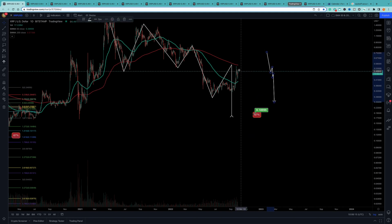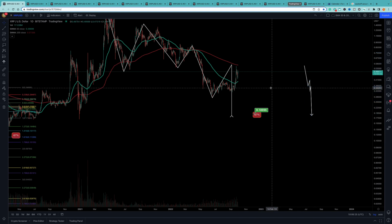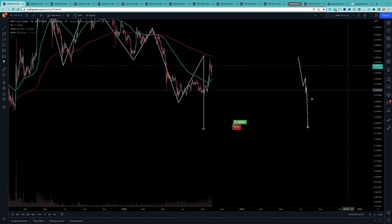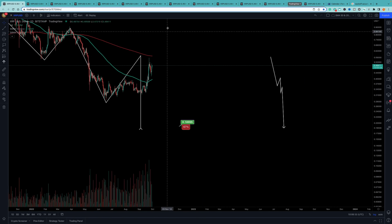But at the moment, it's holding form. So that's the question: have we got one more leg up, or is this it and we're heading down? That's really the question I believe we're asking ourselves. Yeah, that's all I really have to say.